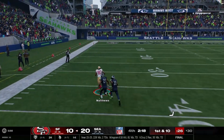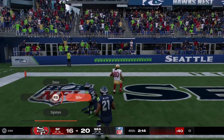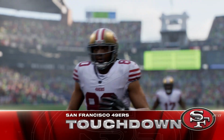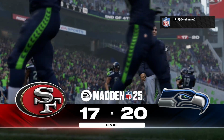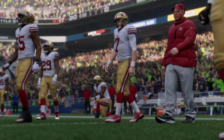And there we see a beautiful pass there to Jordan Matthews, the rookie. I don't know why he has dreadlocks. He does not have dreadlocks in real life, but it is what it is. He grew it out for his professional season. We'll see if that sticks. And so we finish with 17-20. Good try there by Gradkowski.